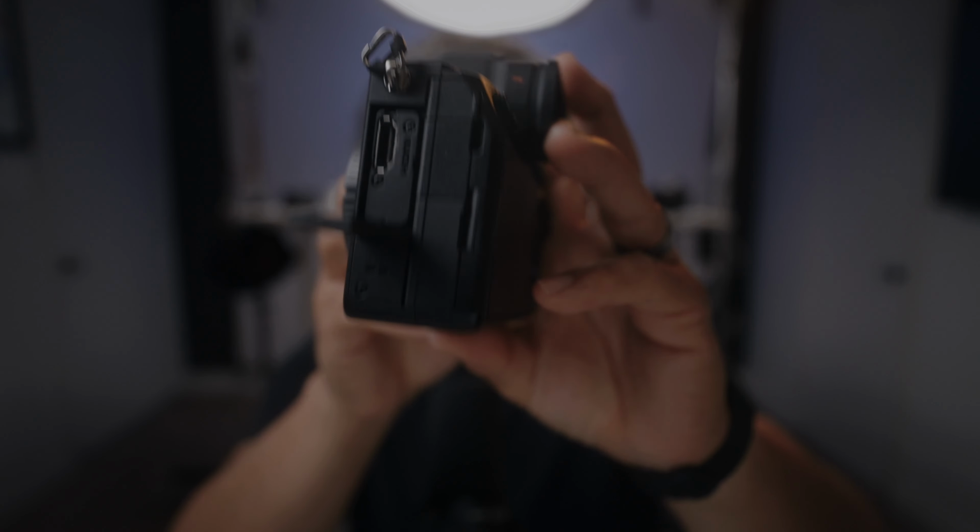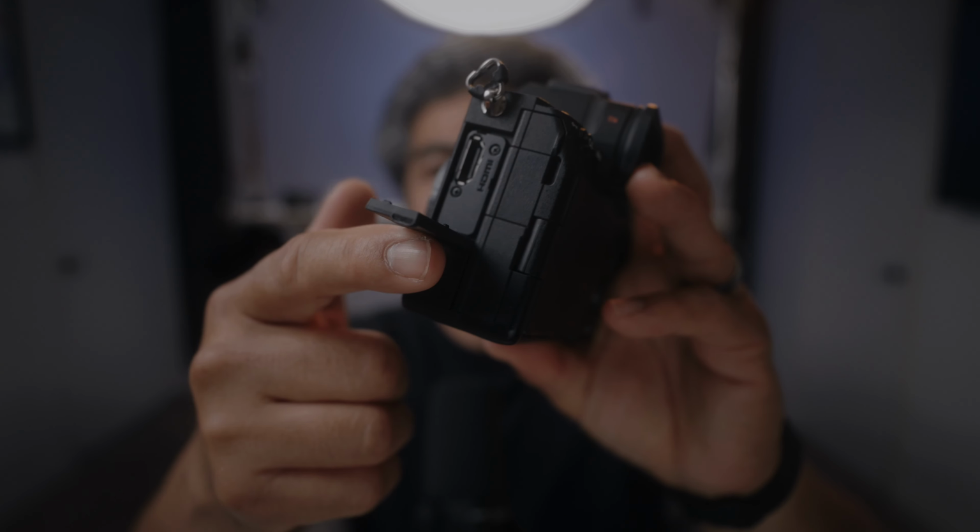And another handy video feature is the full HDMI port. So in the other two cameras, the HDMI ports were the mini versions or the micro versions, whatever it's called, but this is a full-size HDMI. So if you really want to get into video and start accessorizing your camera, you can get an external monitor, that kind of upgrade. This is going to be easier to accessorize the camera.